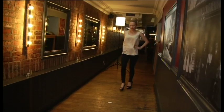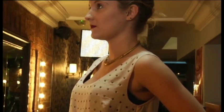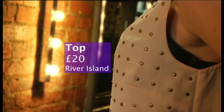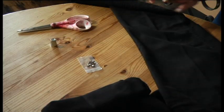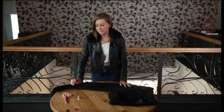So if you're struggling to bring your wardrobe into 2013, don't worry. I'm going to show you how to effortlessly make over that old pair of jeans into some trendy shorts that would be a hit on any catwalk, while hardly spending a penny. To customise your jeans into a pair of studded shorts, you will need scissors, a thimble, a pair of jeans and studs, which I only got for $3.99.